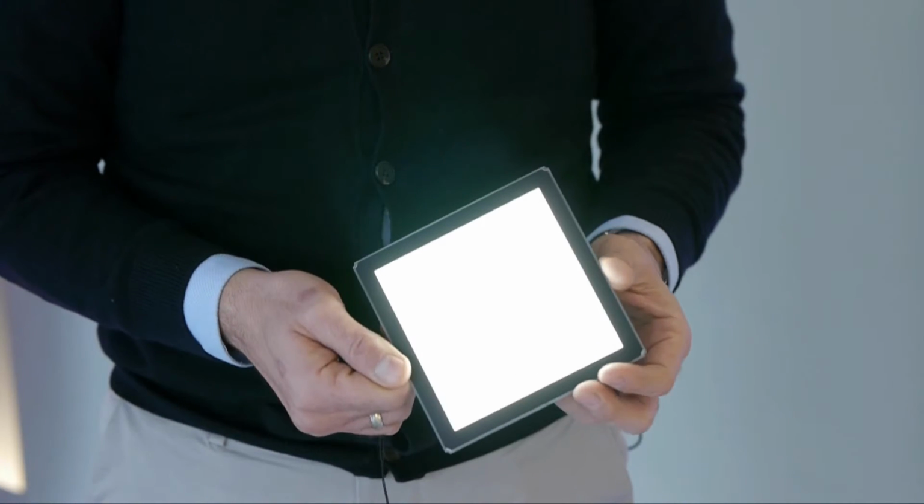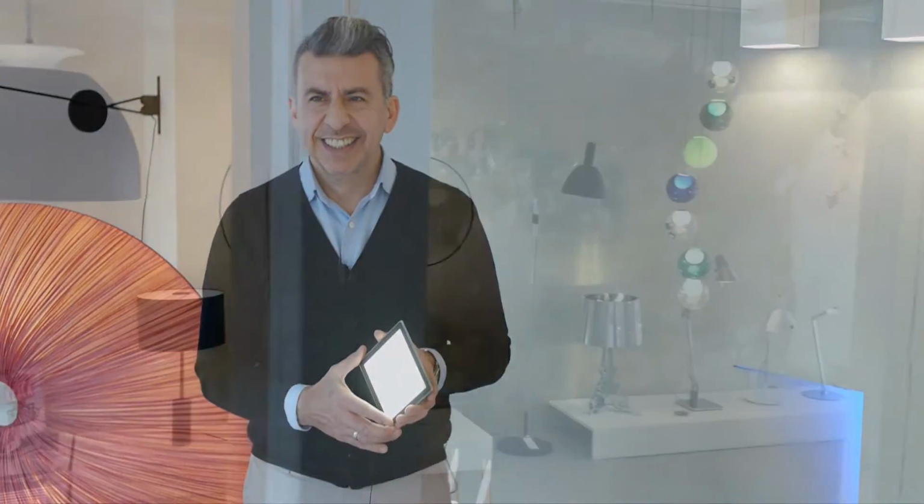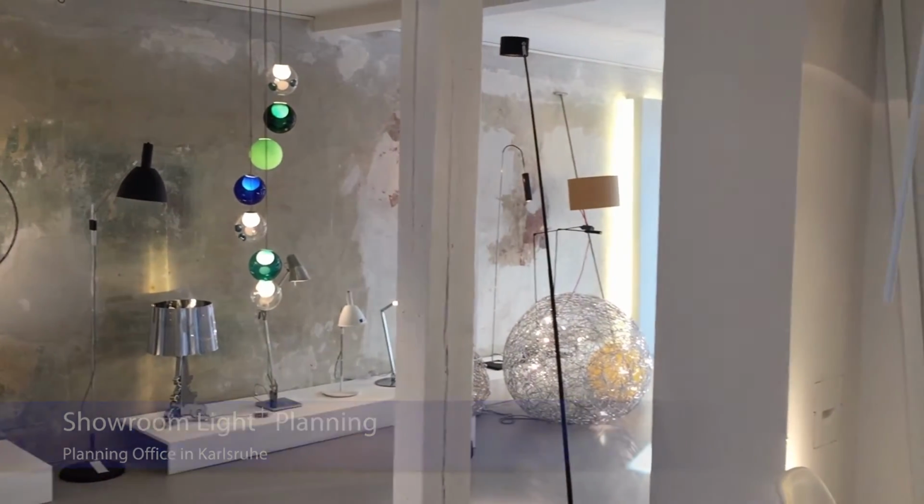Other than organic solar cells, OLEDs are indeed already available on the market, but they are being used above all in display technology. With the development of cost-efficient organic electronics, OLEDs will in future also conquer the general lighting market.